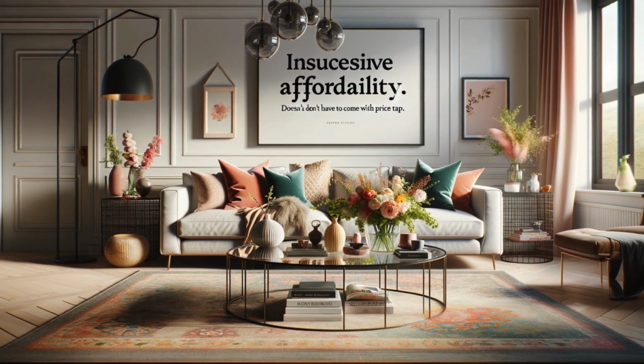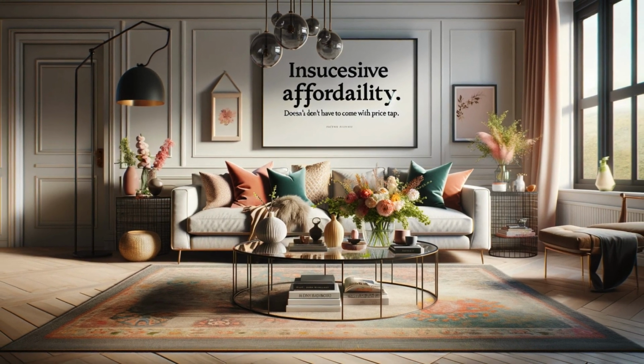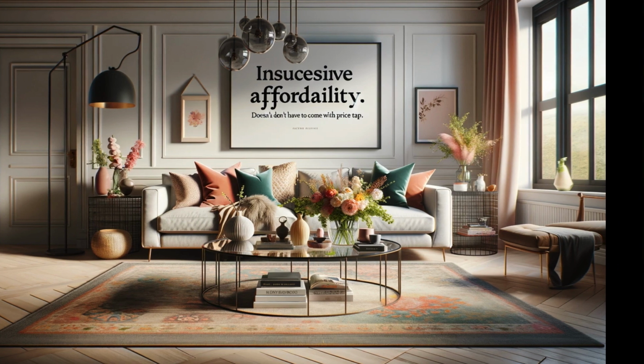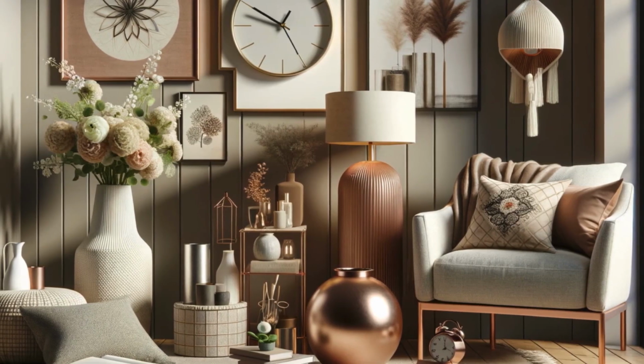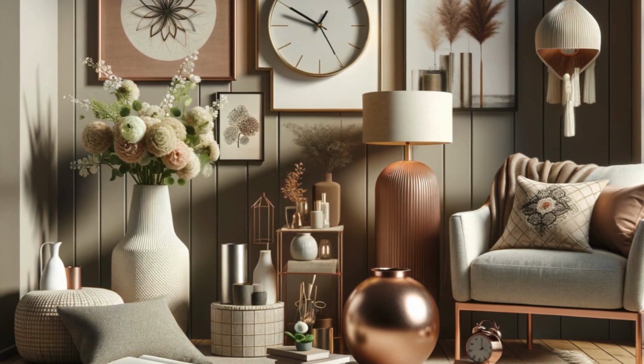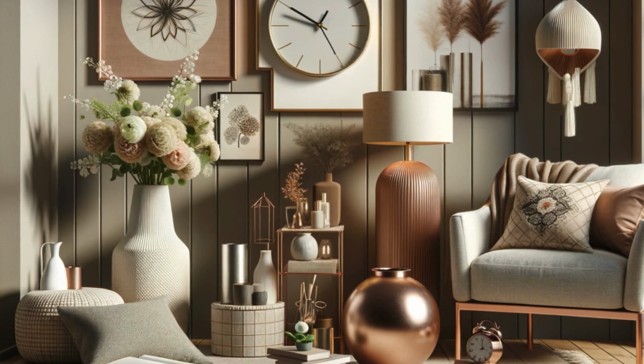Hey there, savvy decorators. Are you on the hunt for chic home decor that won't break the bank? Look no further. We've scoured Amazon to bring you 6 amazing finds, all under $50, that will add a dash of style to any space without emptying your wallet.